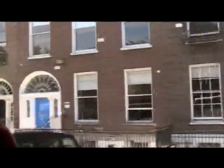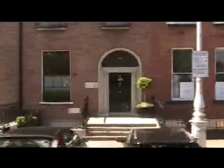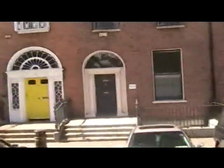Now things have changed, of course, over the years, but it's still one of the best examples, this square, of the great Georgian times period. There are more offices, as she's one of our great designers, and we're going to be turning right here, and we're going to go down another Fitzwilliam Square. But Louise Kennedy is about 30.